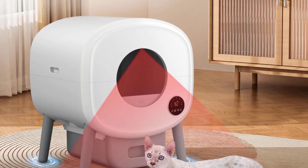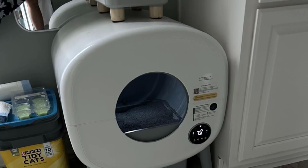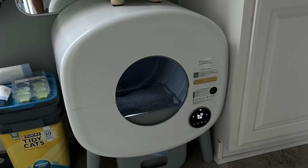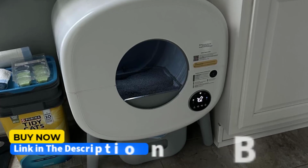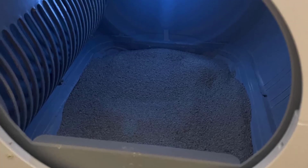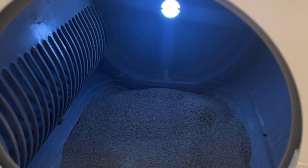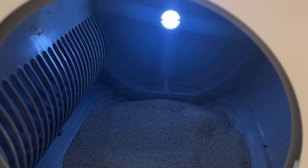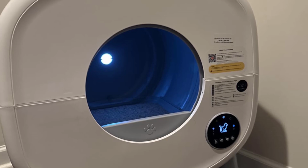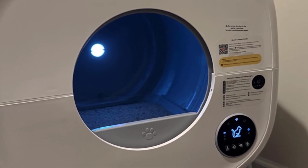One of its most useful features is the Tuya Smart App integration, which allows you to control cleaning cycles, trigger one-touch waste disposal, schedule litter changes, and even track your cat's health data remotely. You will receive alerts for full litter boxes or irregularities, so you are always informed about your cat's habits. The Cumrige self-cleaning litter box combines smart technology, convenience, and a modern design that makes life easier for both pet owners and their furry companions.